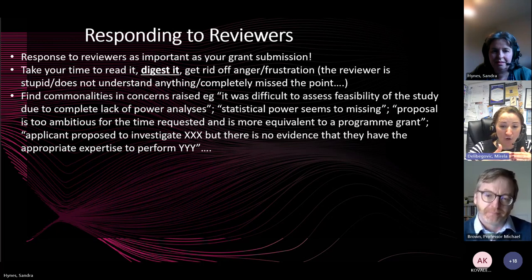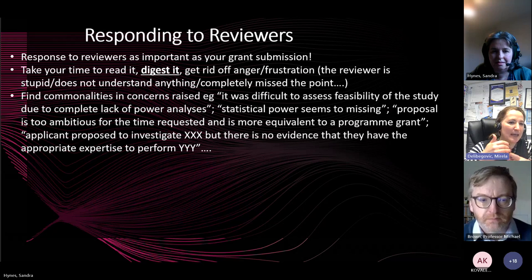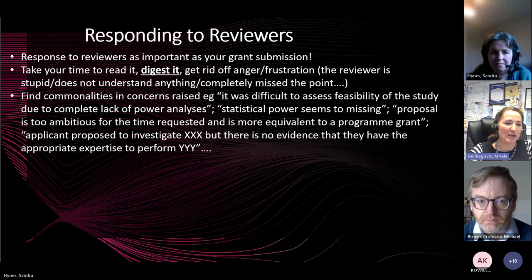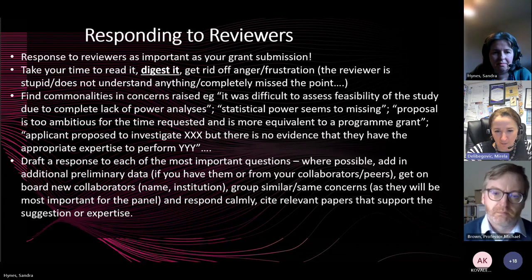OK, and very often, 9 out of 10, again, you'll find that there are commonalities in reviewers' responses. So, for example, they'll say it was difficult to assess feasibility of the study due to complete lack of power analysis. So did you have the right number of replicates in your biological samples? Did you have the right number of people, mice, etc.? Okay, so proposal is too ambitious for what it's trying to do. It's more like a program grant rather than a 3-year project grant. Or applicants are trying to do XXX, but actually they're not going to do it with YYY technology.